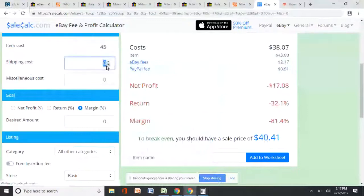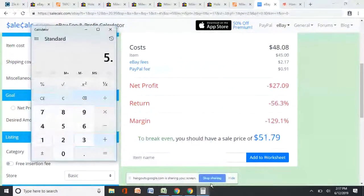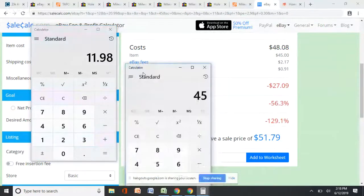You'll save that $5.99. But think about it. You're not paying $5.99, but you're calculating that into the cost of your item. So if you have two items, you just double the $5.99. That's an extra $11.98. Okay, guys? If you don't understand that, comment down below. I can go through that calculation again.